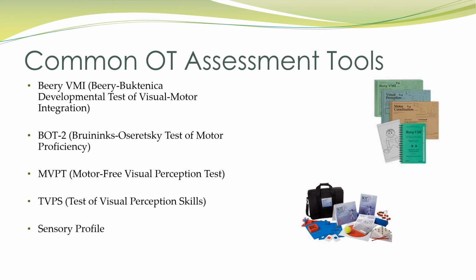control, such as copying various geometric shapes, manual dexterity, which includes performing tasks that involve reaching, grasping, and bimanual coordination of small objects, and upper limb coordination, which are tasks that involve visual tracking with coordinated arm and hand movements. If it is determined that there is some sort of visual impairment, 2 other assessments can be done, which include the MVPT and the TVPS.